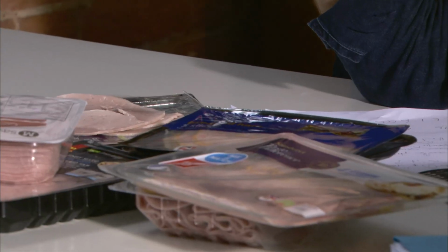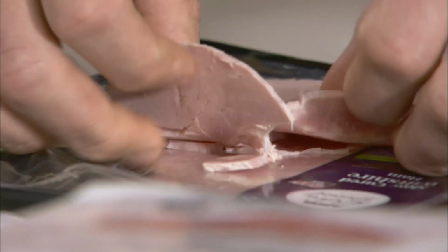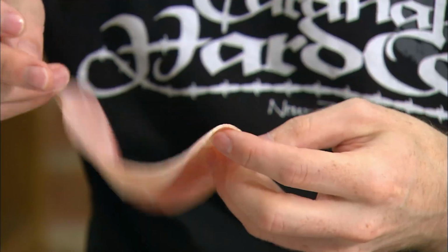Good afternoon. How can I help you today? Hi there. I bought some of your Wiltshire ham, and you said it's formed ham. Can you tell me what that is, please? I will be perfectly honest with you, it's not something that I've ever heard of. Oh, really? Are you okay to hold the line for me? I'll see if there's anybody here in the office that can give you the answer. Okay, all right, thanks. Is formed ham, it is from a pig though?